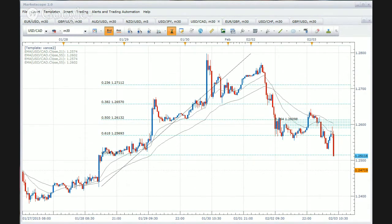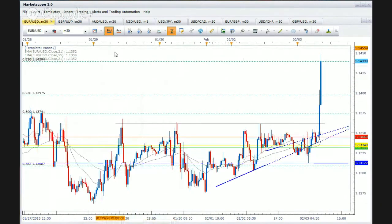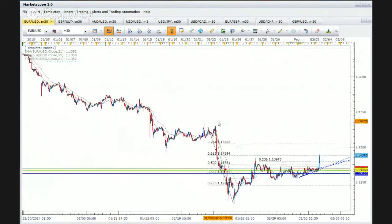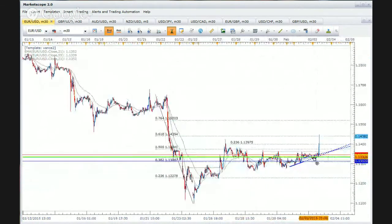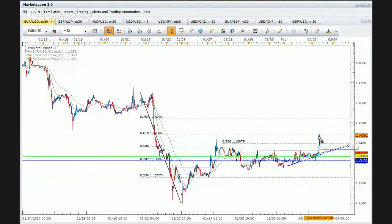So let's look at the charts. First thing to point out is we're seeing basically a correction. We had a huge move down, just look at this. And now we're getting a bit of a market correction. We'll probably get some selling interest right here where we're at right now, at the 61.8 level.